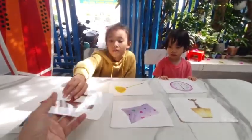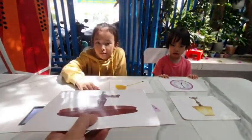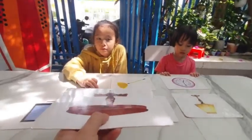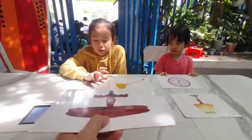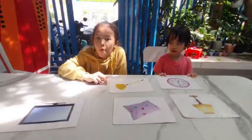Yes, very good. What is this? Table. It's a table. Do you have a table? Yes, I do. How many tables do you have? Three. I have three tables. Yes, very good.